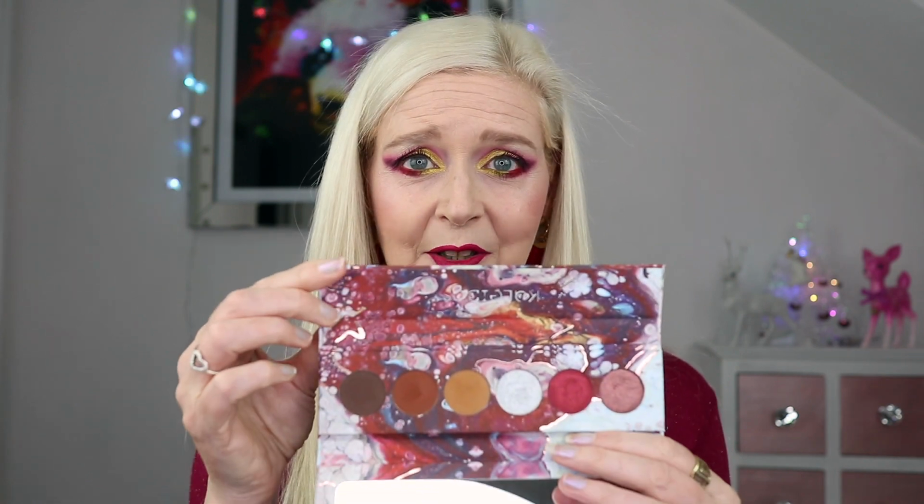I would have to have a silver in my collection, and the very best silver in my collection is in this palette by Collab. Now, considering I can only have 10 palettes and this is only a £6 palette, it says a lot that this one has made it. And it's got some really beautiful neutrals in there. But the reason I'm keeping it is that silver. The silver and the shimmery red, actually. Those two I could not live without in my collection.